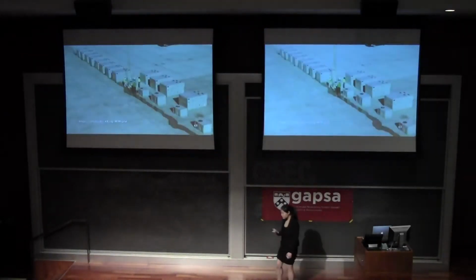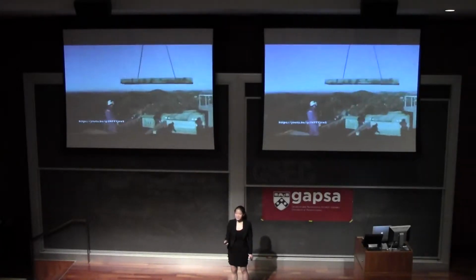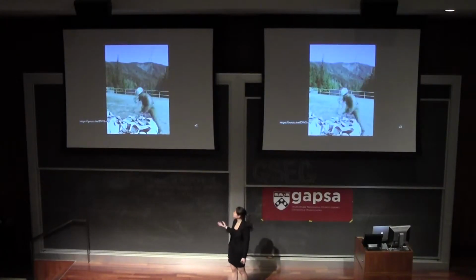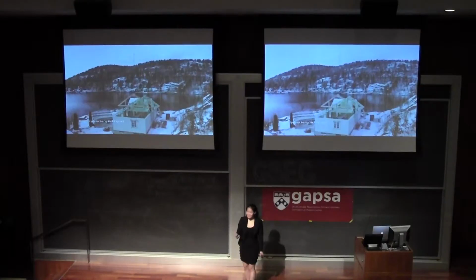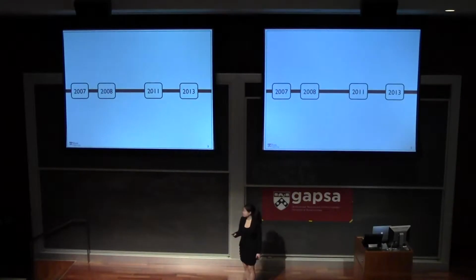So today, there are many tasks being done by skilled helicopter pilots, and this includes things like transporting heavy objects or bringing raw materials to remote build locations. And here you have this pilot that's bringing gravel onto a hiking trail. And these pilots also help in large-scale construction tasks.